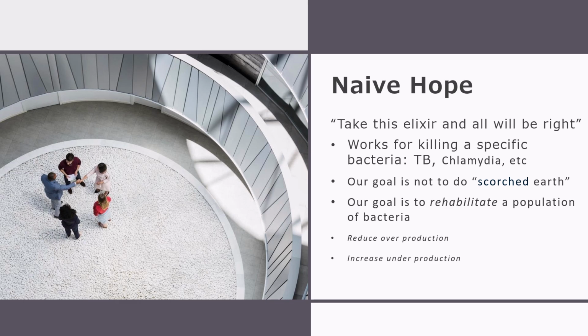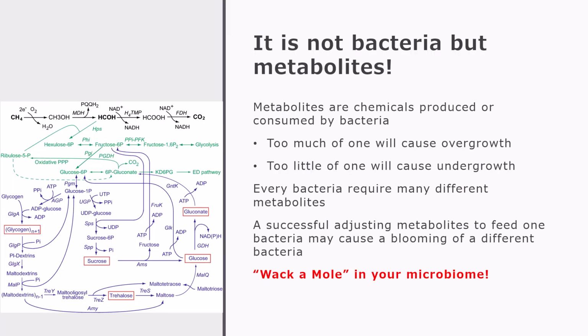And again, it comes back to how we do that. We want to reduce overproduction of some bacteria and increase underproduction of other bacteria. So where does that go? Well, first thing is it's not bacteria. It is not bacteria at all. It's metabolites. It's the chemicals which are being produced or consumed by the bacteria.